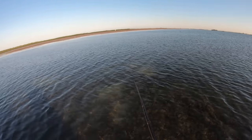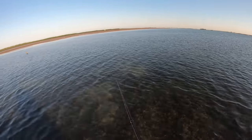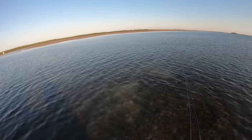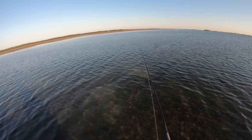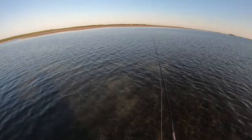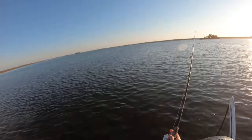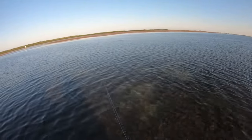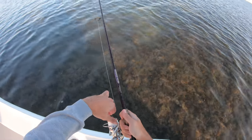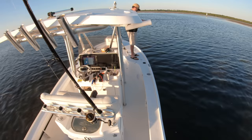Tide's starting to come up now. These redfish are out here, kind of pushed off the flat by the lack of water. Look at them all up there where that bird just flew by. You just had your bait? A little bit past where I had my bait. And get it over there. Not quite, but try it. I got drag. Pretty tight drag, so it should set itself.